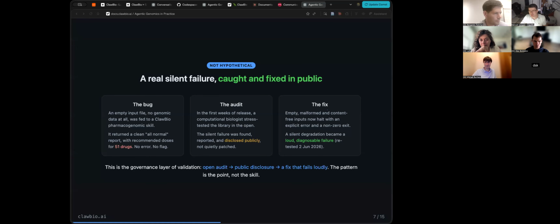So this is not a trivial example. The lesson isn't about one skill. It's that the governance loop, the public audit, and allowed fix is a first-class part of validation. Closed development of ClawBio or any of those skills would have hidden this. So open development caught it.